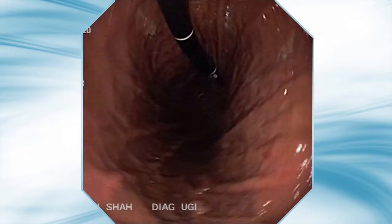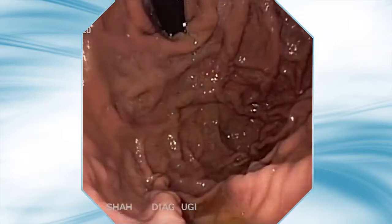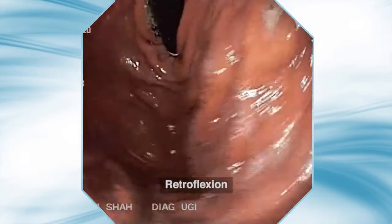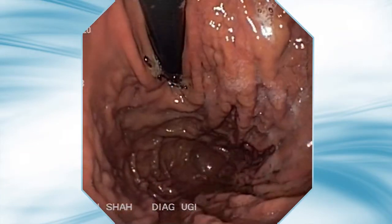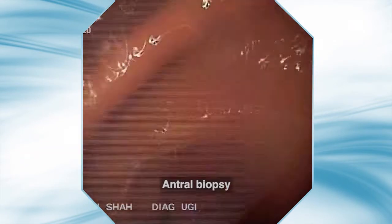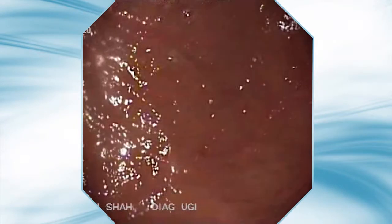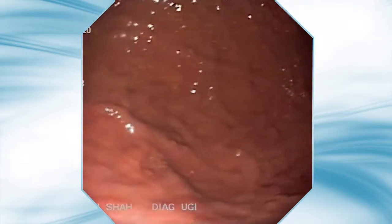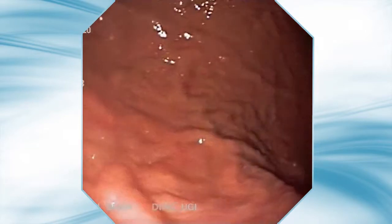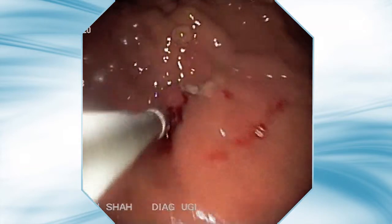The entire stomach is studded with very small polyps. Biopsy from antrum of stomach. Multiple biopsies were taken from the stomach.